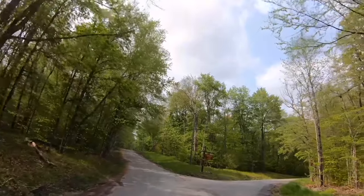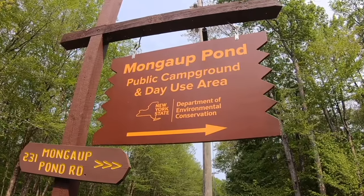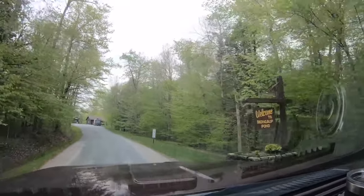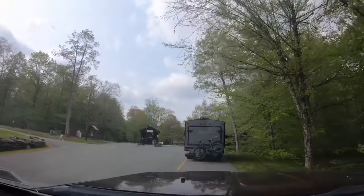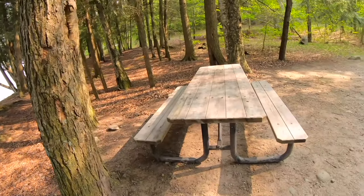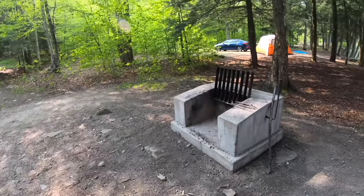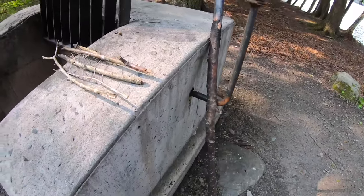Hi everybody. I just arrived at my new camping site here at Mongaup Pond in Livingston Manor, New York. And arrived. Okay, obviously there's the lake. This spot comes with a picnic table. It's pretty spacious. The usual DEC fire pit. Someone left me a stick for the fire. Oh, nice.